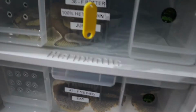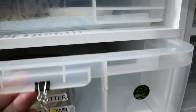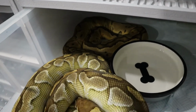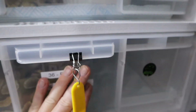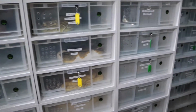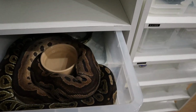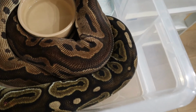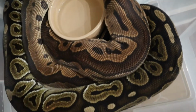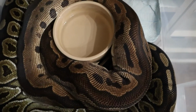And also we've got the super pastel clown, which we put to Jupiter, who's our butter het clown, 100%. Let's see if they've locked. I think they locked yesterday and they've just separated, so I'll give them 2 days to do their locking. So that's that one. Now Joker, our other clown male. Now where did we put Joker to now? I think we put them to Toast. See if they've locked. They're certainly happy together. Can't see if they've locked or not because the two tails are underneath the body of Joker. That may or may not be a lock there. We'll have to inspect that in more detail. We could try and lift him, but I don't want to disturb them. We'll leave them in peace.